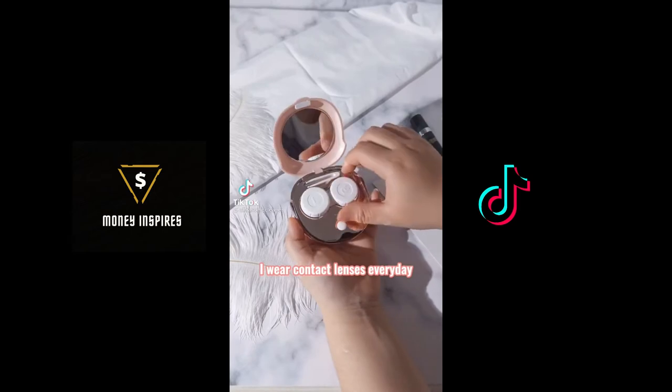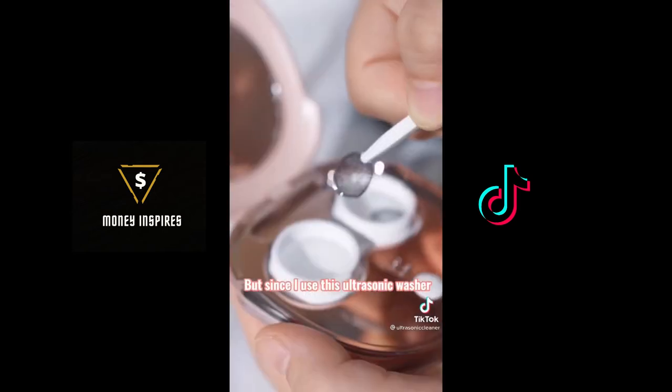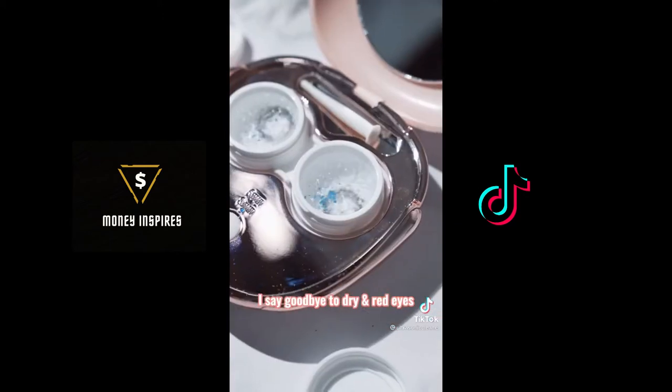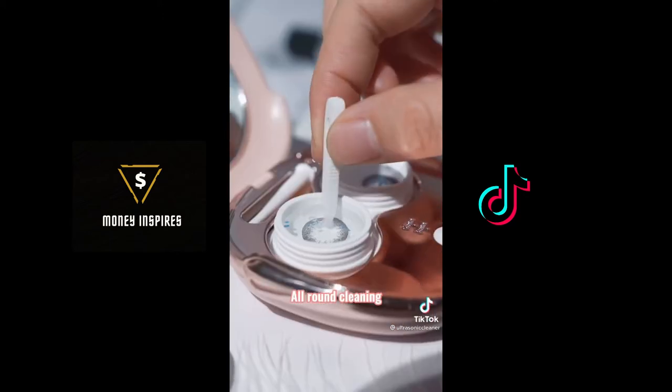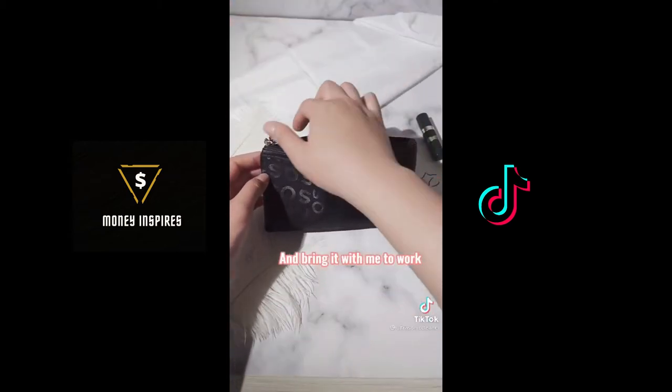TikTok made me buy it. I wear contact lenses every day. Sometimes I got dry and red eyes. But since I use this ultrasonic washer, I say goodbye to dry and red eyes. All-round cleaning. The washer is portable. I can just put it into my bag and bring it with me to work.